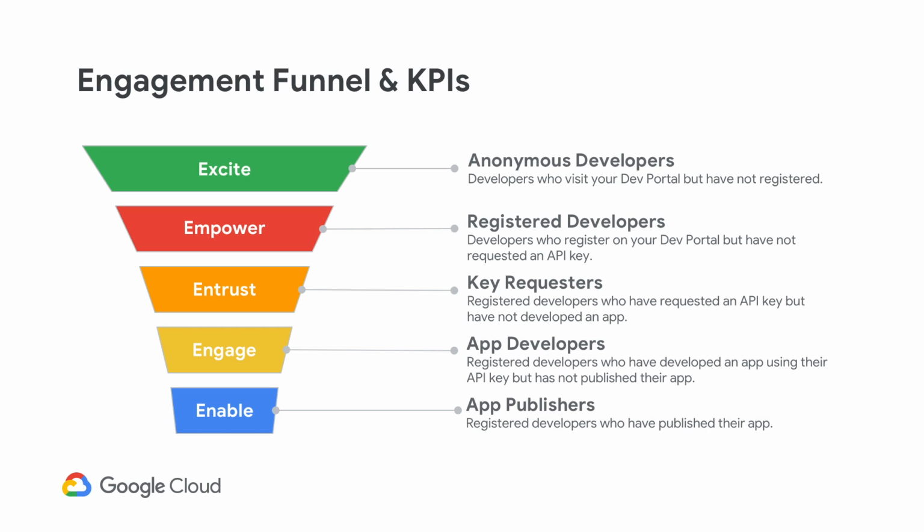And when they become registered developers and you empower them, they can get an API key. And if they request that API key, they become key requesters, right? And now you've entrusted them with a little bit more access to your APIs. And then upon actually using that API key and building an application, they've become engaged developers. And you can track the difference between developers who have actually requested APIs and have started using that API key versus developers who have requested an API key and haven't really done anything with it.